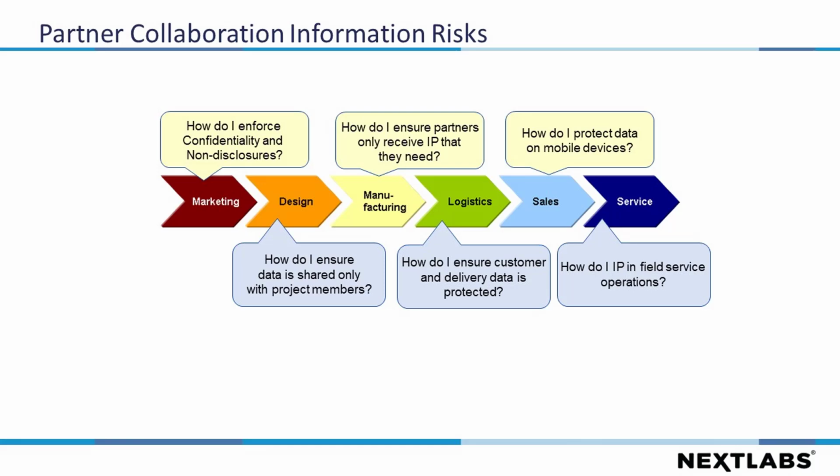Finalized designs are handed off to manufacturing partners for production, which may be manual or automated. How do I ensure that partners only receive and view the specific IP relevant to their task and nothing more? At this logistics stage, organizations and partners coordinate on shipment schedules, demand forecasts, and order tracking. How can I protect logistics data and ensure secure delivery of critical information across the supply chain?